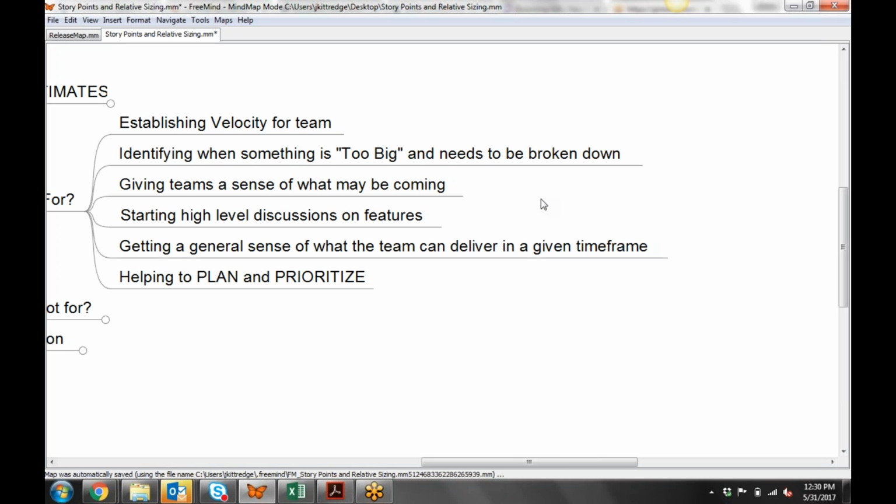These exercises also make it easy to identify when something is too big for the team to work on. Because if we say we're going to commit only to things that we can accomplish over the course of 2 weeks, and we know on average that means we can do 16 points, 2 8-point stories, or whatever, then if something comes in and we say it's a 40-point story, we know right away that is too big for the level that we work at.